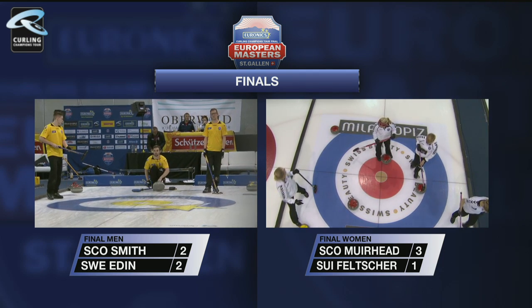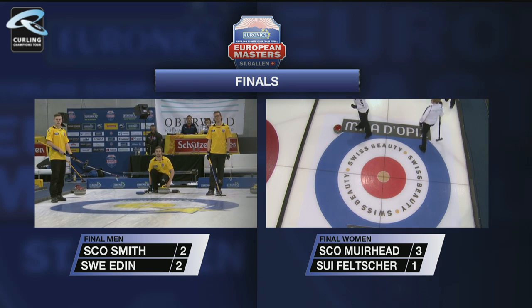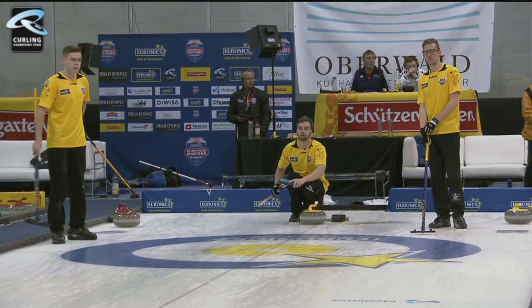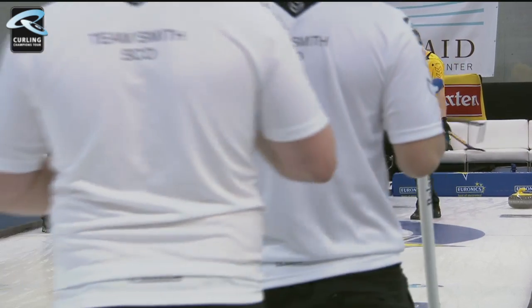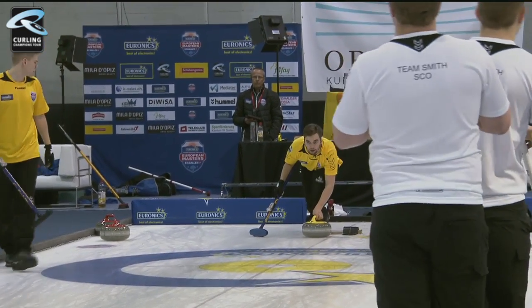Yeah, the camera angle can be a bit deceiving. It's the actual touching of the house that counts in curling. It is the edge of the rock that has to be touching the outer house line.